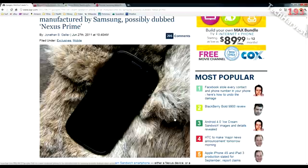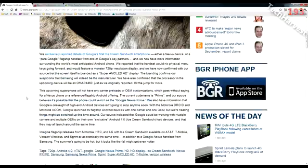Now, I personally owned the Nexus 1 from day one when it launched. I did not buy a Nexus S phone because I didn't think it was that much of a jump from what was available at that time. Plus, I knew dual-core phones were right around the corner. So I never owned a Nexus S. But my next personal phone is going to be the Nexus Prime, because this phone is supposedly going to be a monster. Now, let's run down some of the specs on the device here.